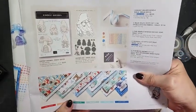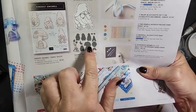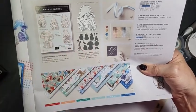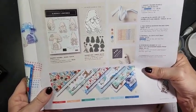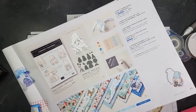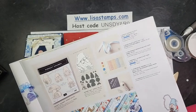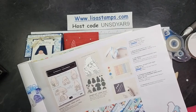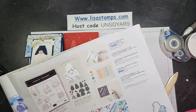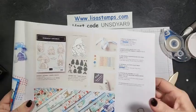There is another gnome set, but I'm not sure if this one would work with it or not. But this stamp set for sure is going to be gone. So, anybody else have any other questions I can help you with before I let you go? Or any comments about the cards? No?